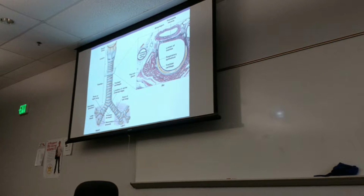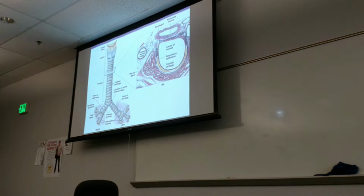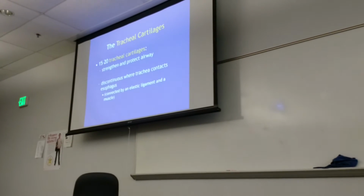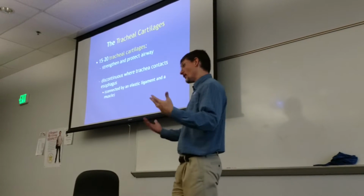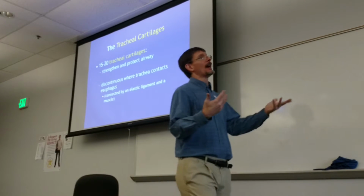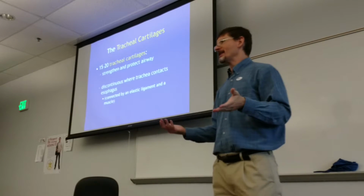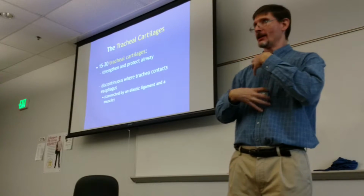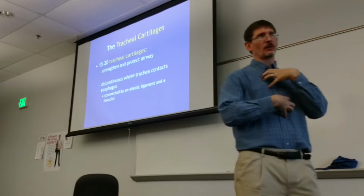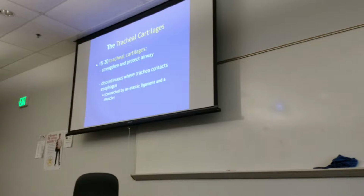So right below the cricoid cartilage, right before you split, that is the trachea. The most prominent feature of the trachea will be these cartilage rings, the tracheal cartilages. It's variable. Some people have as many as 20. Some people have as few as 15. What is important is that you simply have enough that you can maintain the open structure. Okay? That's what that cartilage is really there for, to ensure that the windpipe, which is what we commonly call the trachea, stays open, and therefore your air passageway is unobstructed.